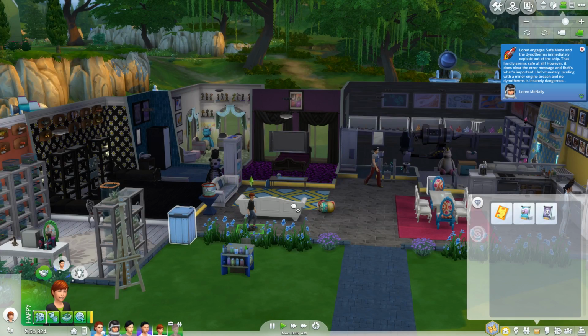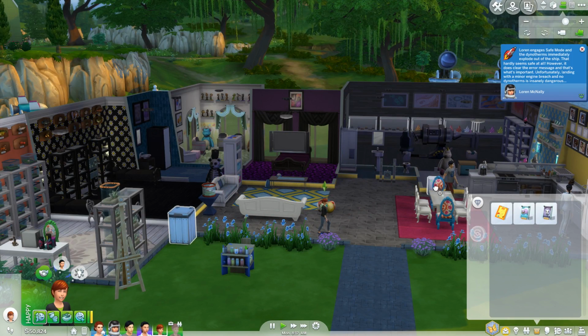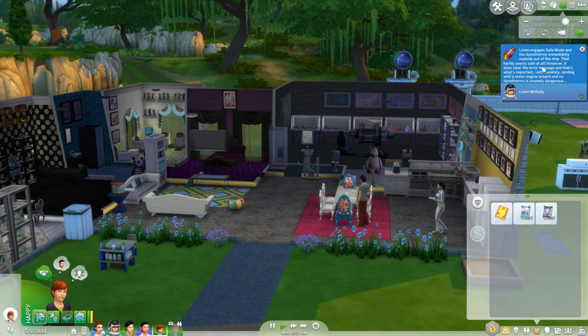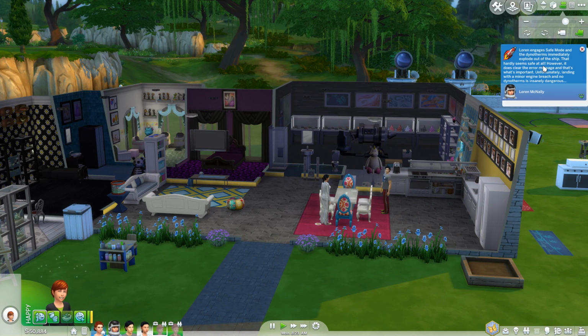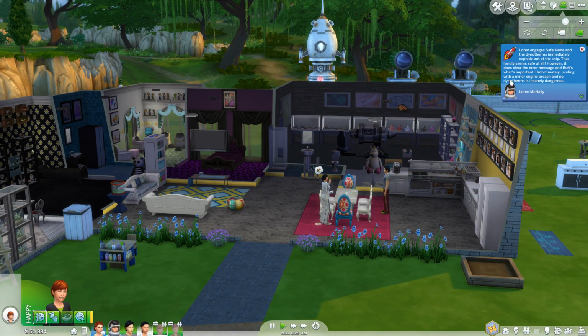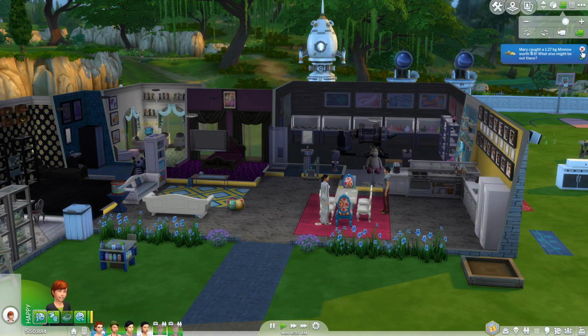Lauren engages safe mode and the dynotherms immediately explode out of the ship. That hardly seems a safe way. Seems safe at all. However, it does clear the error message, that is what is important. Unfortunately, landing with minor engine breach and no dynotherms is insanely dangerous.